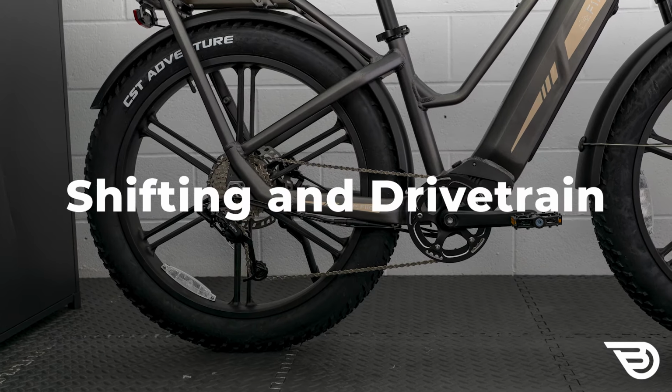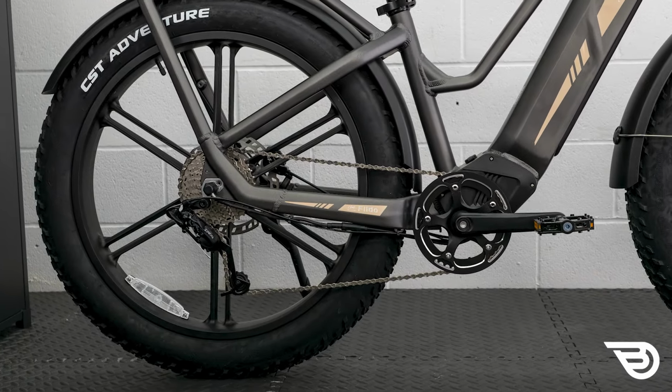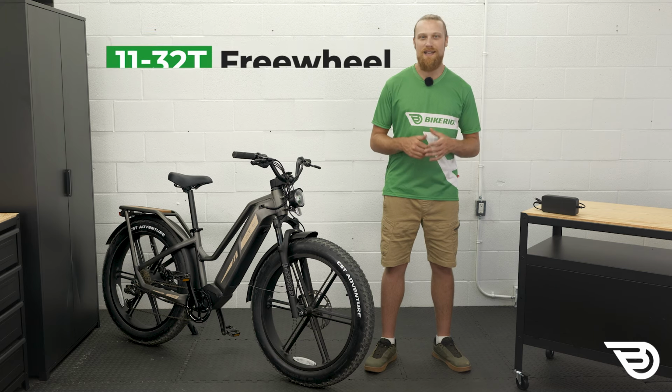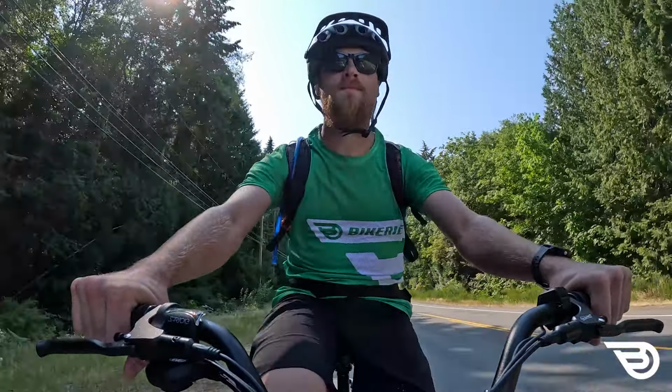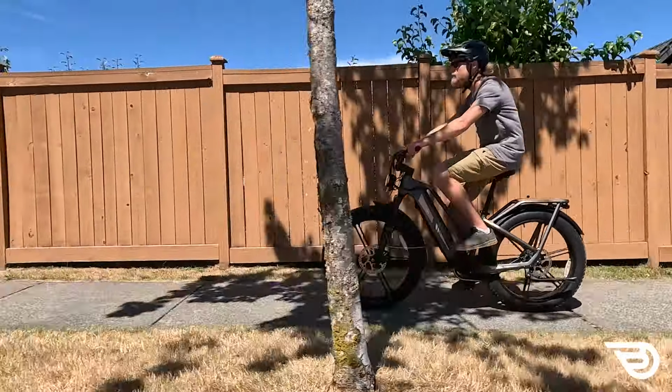The Fiido Titan has an upgraded 9-speed drivetrain, which was a welcome addition on the bike. Its 11 to 32 tooth gearing allows you to maintain a pleasant pedal cadence at different speeds, which is definitely a worthy upgrade over that 7-speed 14 to 28 tooth that we've seen on many other bikes.